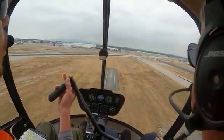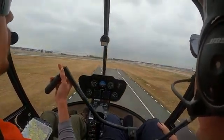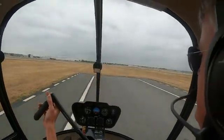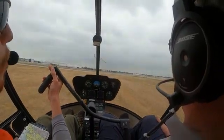My spot is good. 100 feet, we're good. 50 feet, starting that flare. Flaring harder. Flaring harder. Raising that collective a little bit. Pushing forward on the cyclic. And then we'd pretty much be running the helicopter on to the ground at that point.